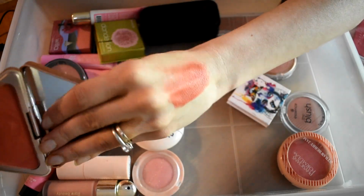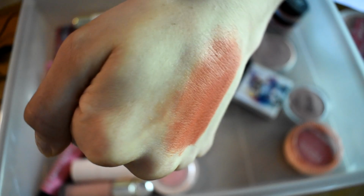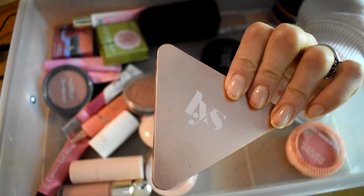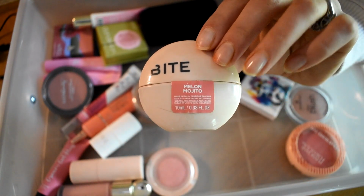I've had this one for a while, so I feel like within the next couple months it's probably going to be expired, unfortunately, so I want to get some use out of it because I feel like the color will be perfect for summertime. A liquid blush that unfortunately has expired is this blush from Bite Beauty.